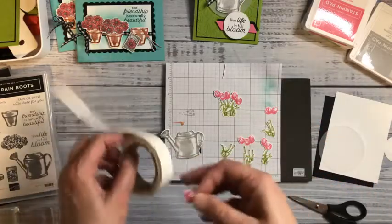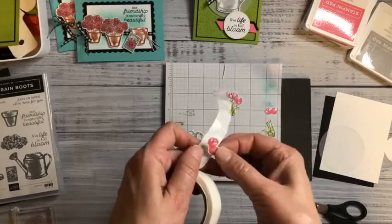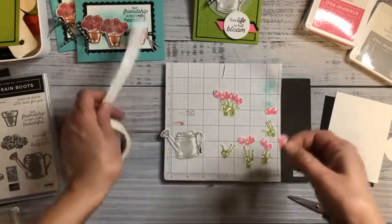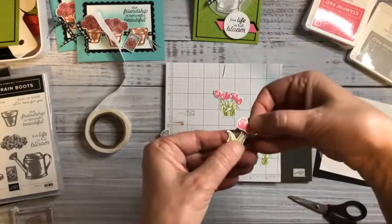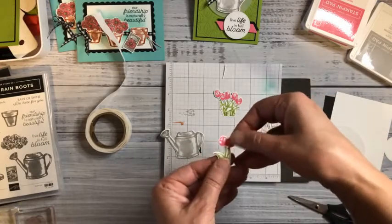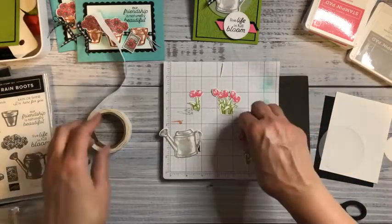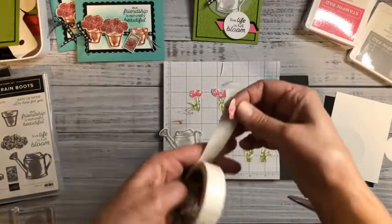Okay, I assumed I got a glue dot, I didn't. There we go. So there's that. I'm going to add a couple more glue dots here.